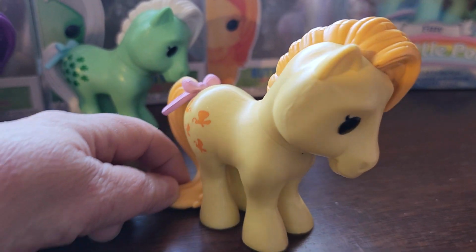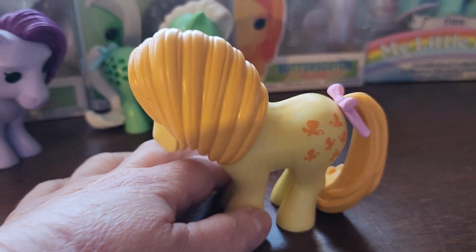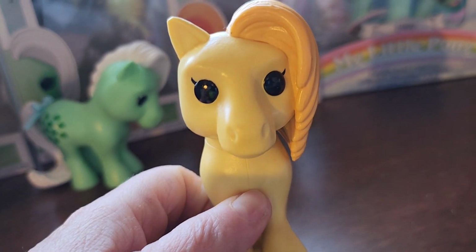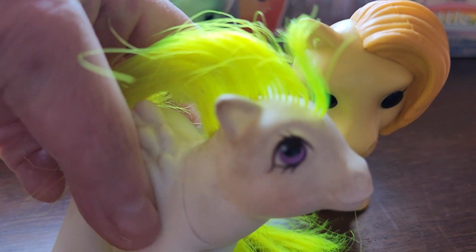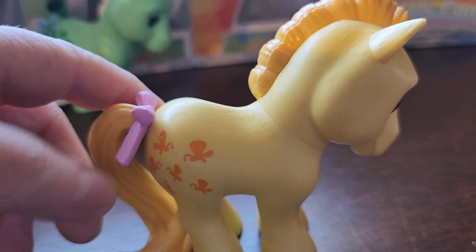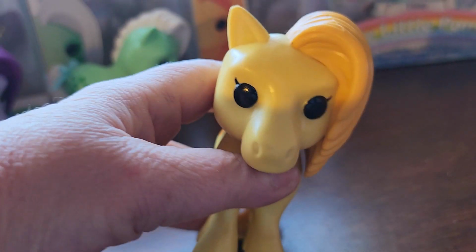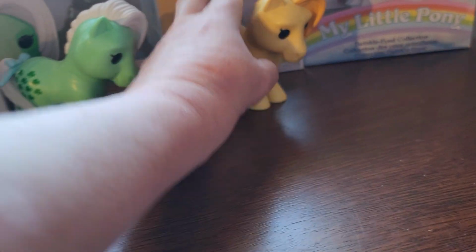I love her outfit. I just love her symbols. It's kind of weird though. The only thing I don't like about these is the eyes. They're just so blah. Like if you look at a real pony, their eyes are beautiful. But I love the artwork on the bows and the symbols, but their eyes are just creepy. Kind of reminds me of a horror show.